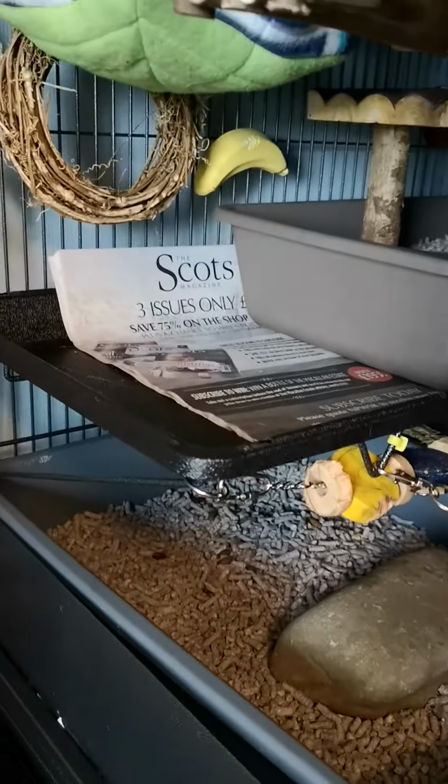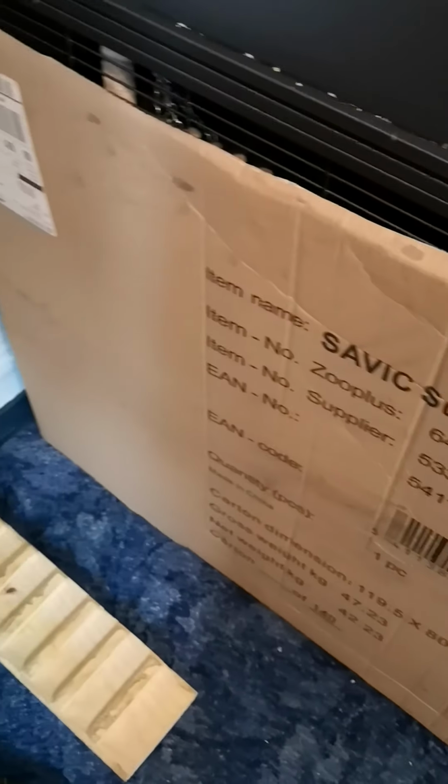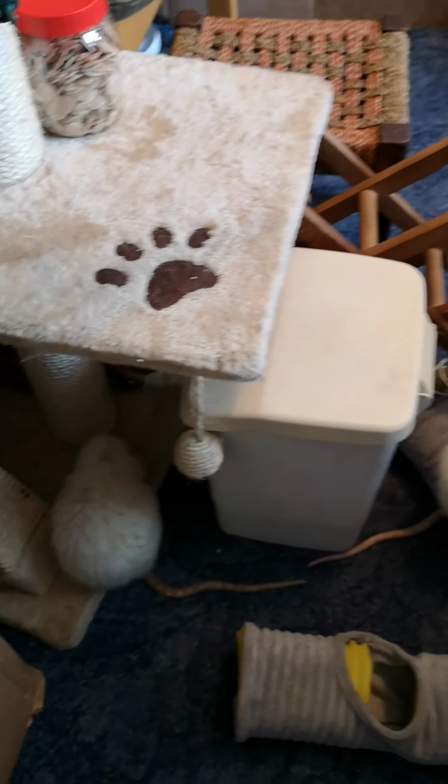So that's their top half of the Savic XL, and that's how we've done it. And of course the rest of the rat room you've probably already seen in my other video. This shield keeps the other boys safe while the other lot are out, because they don't really get on, the two different groups. So they're out playing just now.